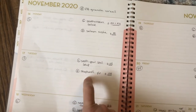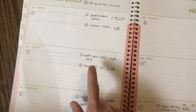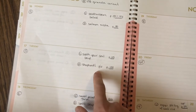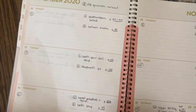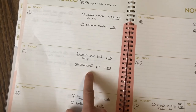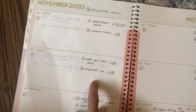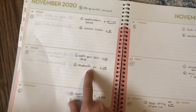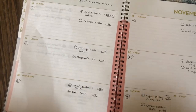Now, because this is higher fat, this shepherd's pie will be low carb, which means no white potatoes. Normally I use white potatoes when I make shepherd's pie, but this time I'm going to use cauliflower and make cauliflower mashed potatoes. So I'll see how that goes. We like cauliflower mashed potatoes, but Dean likes white mashed potatoes, and I guess so do I, better than the cauliflower ones, but we'll see how that goes.